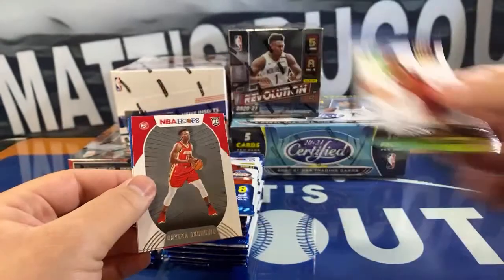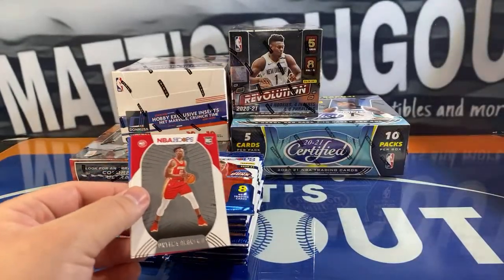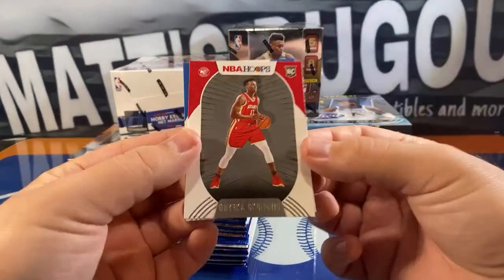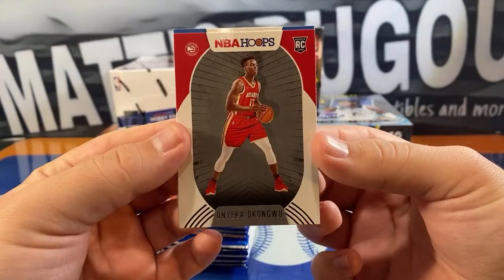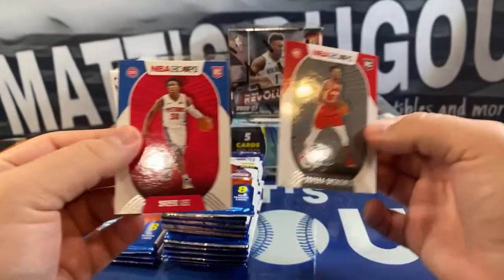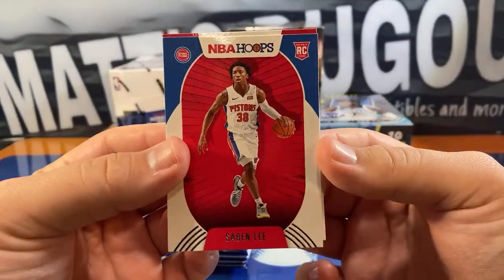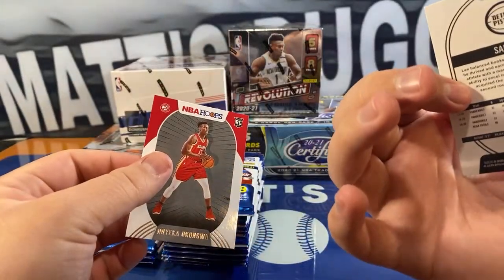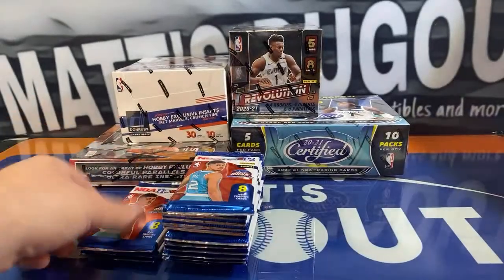Yeah, there you go, man. Always with the late pickups, usually. That's, you know, what tends to happen. Always off to nice starts. Kong Wu, rookie Hawks, and Saben Lee. That's another guy. Forgot about him. Saben Lee, rookie, from Vanderbilt. Nice.